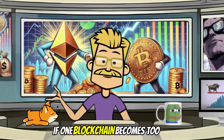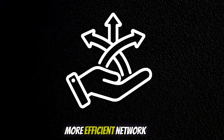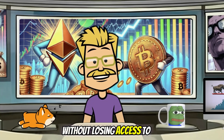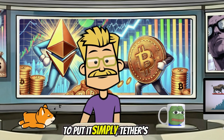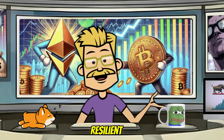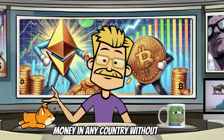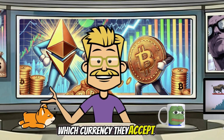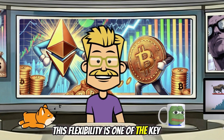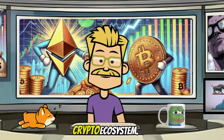If one blockchain becomes too congested or expensive, users can easily switch to a more efficient network without losing access to their stablecoins. To put it simply, Tether's presence on multiple blockchains makes it more resilient and accessible. It's like being able to use your money in any country without worrying about which currency they accept. This flexibility is one of the key reasons why USDT remains the most widely used stablecoin in the crypto ecosystem.